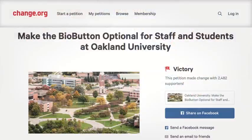I was talking to a couple of my friends who actually didn't know about it. And when we discussed it, they were like, oh, I wish there was something to sign. I wish we could do something against this. And I was like, we can. So I started a petition the Friday it was announced. And by the following Monday, it had been made optional for all students, and 2,500 people had signed it. Oh, that's fantastic. So you actually achieved it.